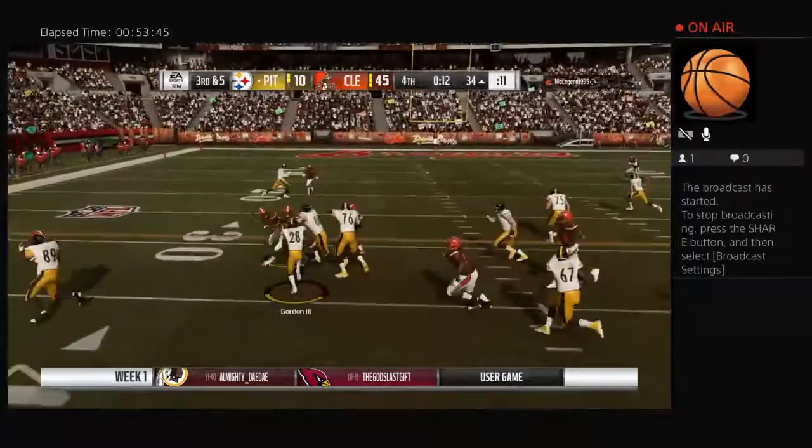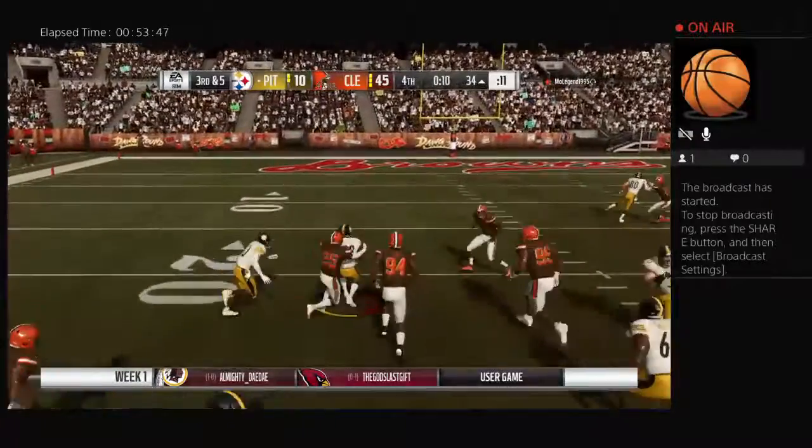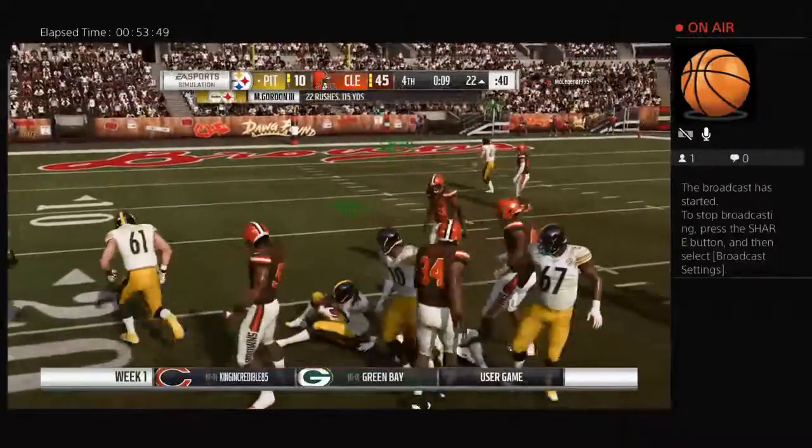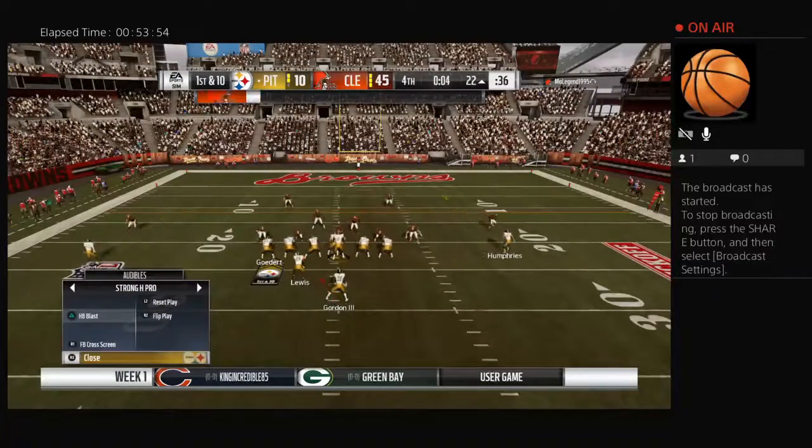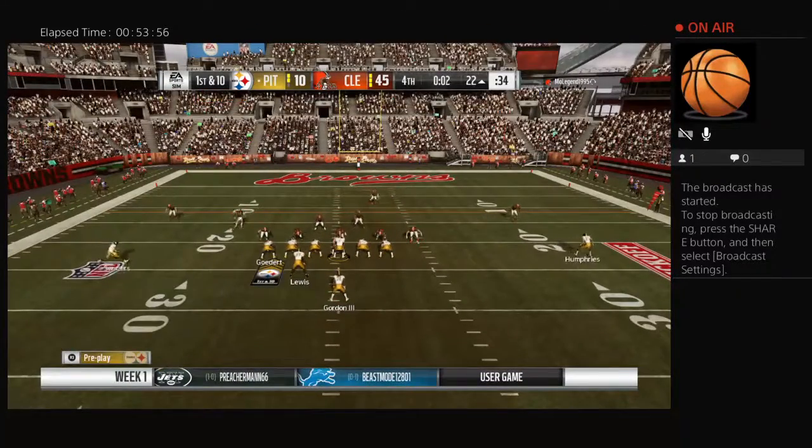Now the handoff comes to Gordon. And brought down, but not before they're inside the 25. 12 yards that time at a Pittsburgh first.